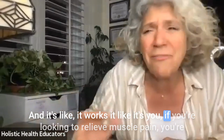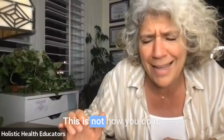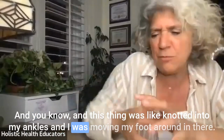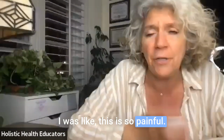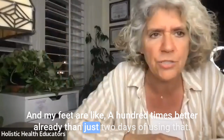If you're looking to relieve muscle pain, you're not going to go for a fluffy massage. This is not how you do it. This thing was knotted into my ankles and I was moving my foot around in there. It was so painful. Oh my gosh, it was amazing. And my feet are like 100 times better already after just 2 days of using that.